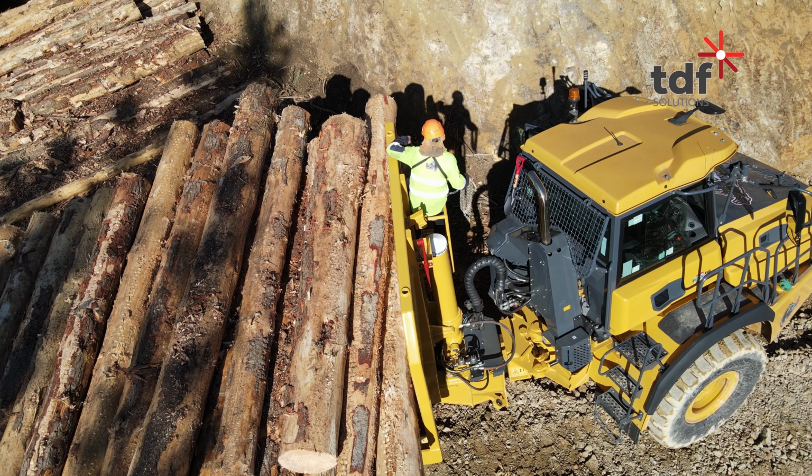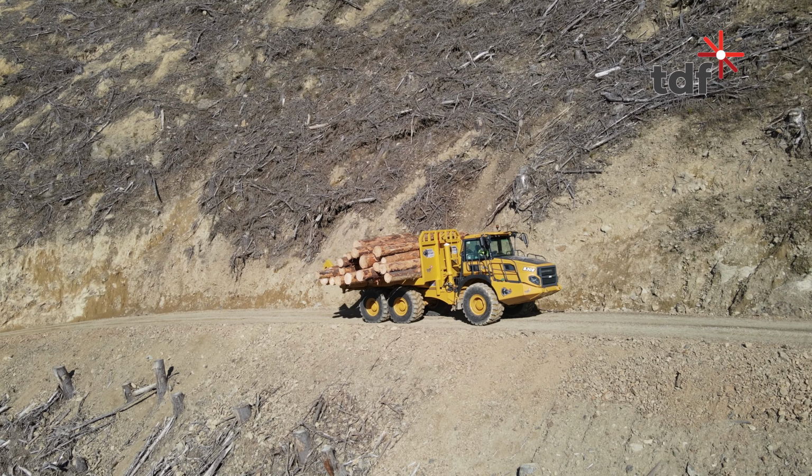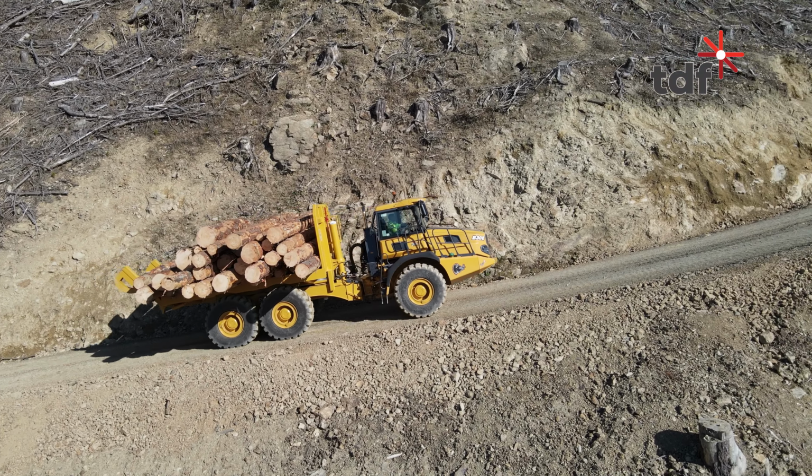So have a look at the video, let us know your thoughts. Pretty proud of this truck, it's doing pretty good, and in terms of project management, like I say, from concept through to reality, TDF managed the whole build.